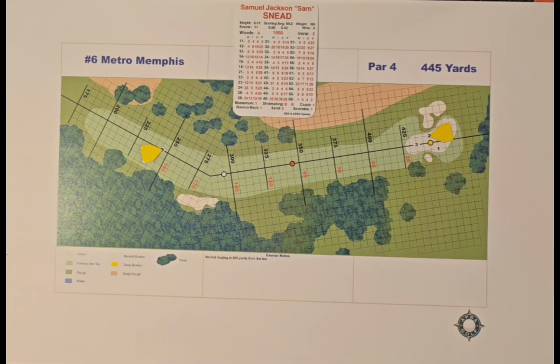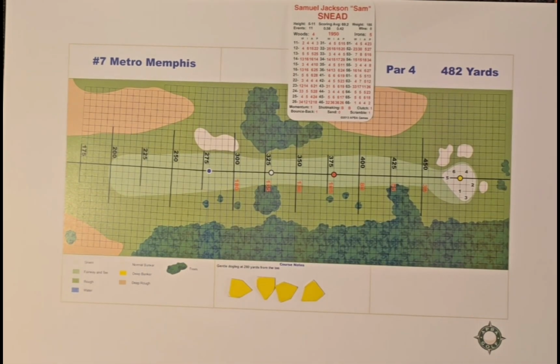He just has to turn it around on hole number 7 and get his game together. So see you on hole number 7. Hopefully for Sam Snead, things get going better. Hole number 7 here at Metro Memphis with Sam Snead.